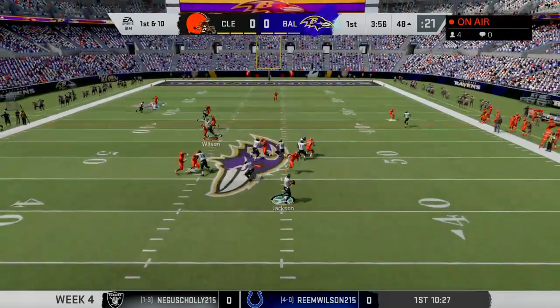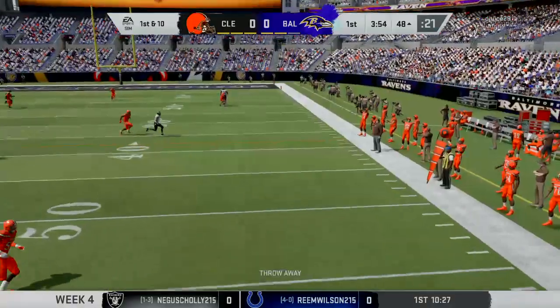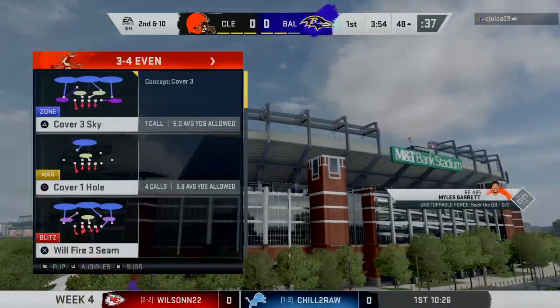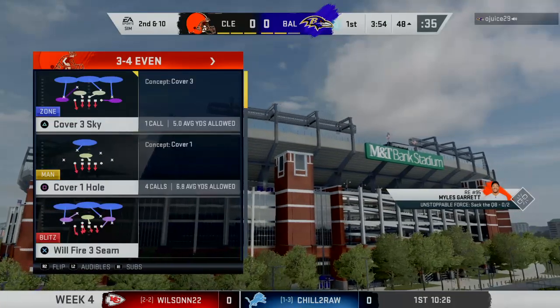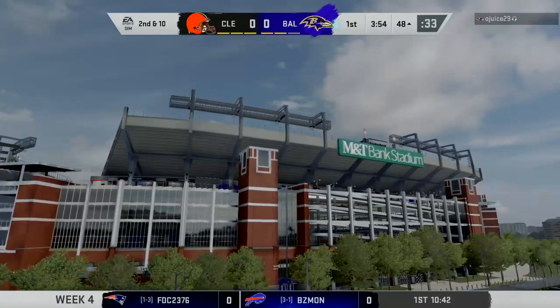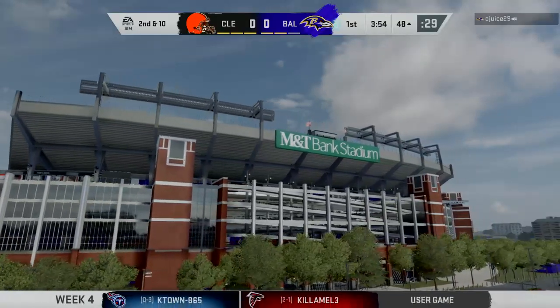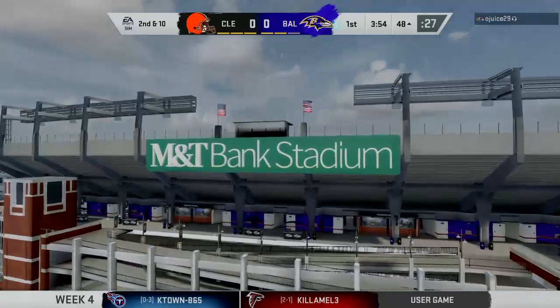Throwing is Jackson. And that's going to be incomplete. Got out of the pocket. Didn't look like he had anybody open, Charles, so just gets rid of it. And a good play by him. If no one's open and you don't have a running lane that you want to take, make the right choice. Get rid of it. Live to fight another down.